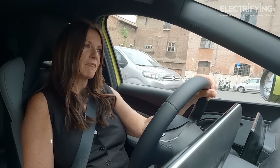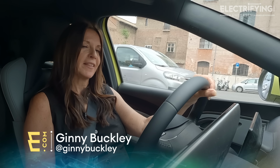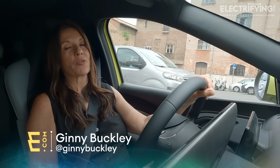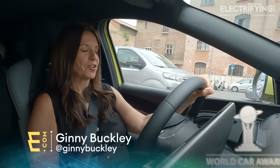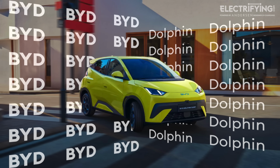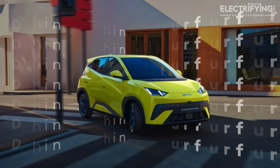I'm in what is currently the best urban car in the year, as voted for by the international jurors that make up the World Car of the Year jury, of which I am one. This is the BYD Dolphin Surf, which has just gone on sale in Europe.